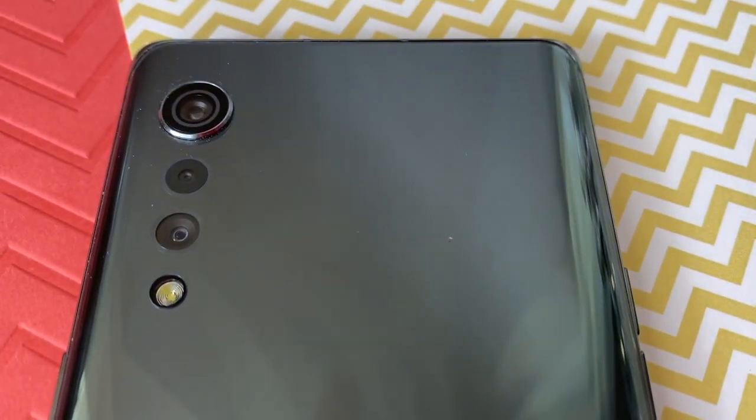The LG Velvet here has a 4300 milliamp hour battery. That is a pretty good size and should last most of the day for most users, but of course that all depends on what you're using your phone for and how often. Fortunately, the Velvet here also has super fast charging as well as wireless Qi charging built in.